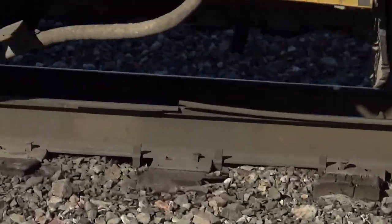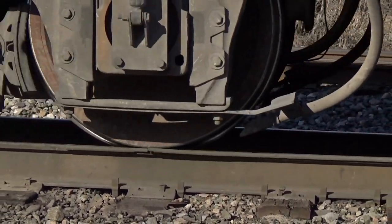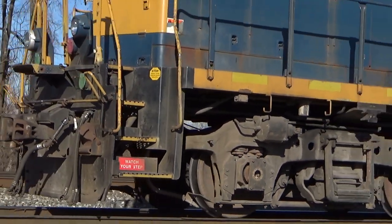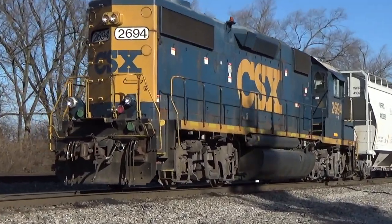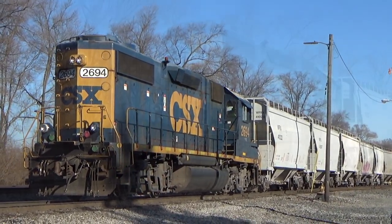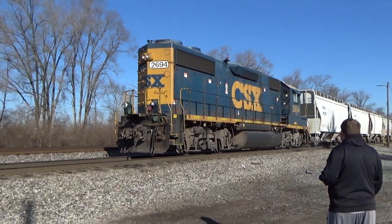There was some really bad track, which I'm surprised none of the railroad workers knew about, but whatever. They were just working the yard, and we decided, well, this is going to be our fun time here. We decided to head over to the Newcastle sub.